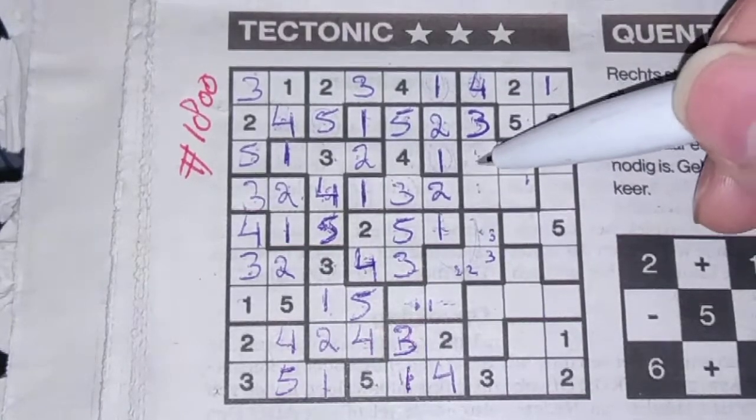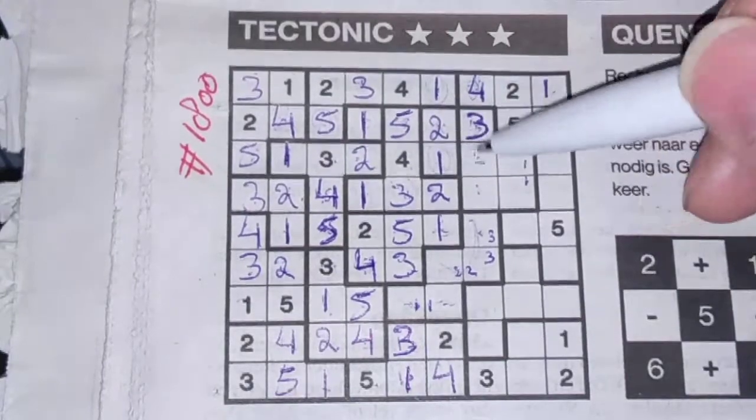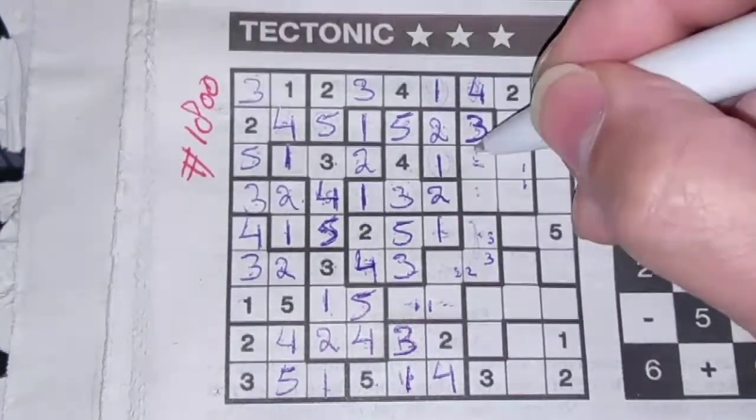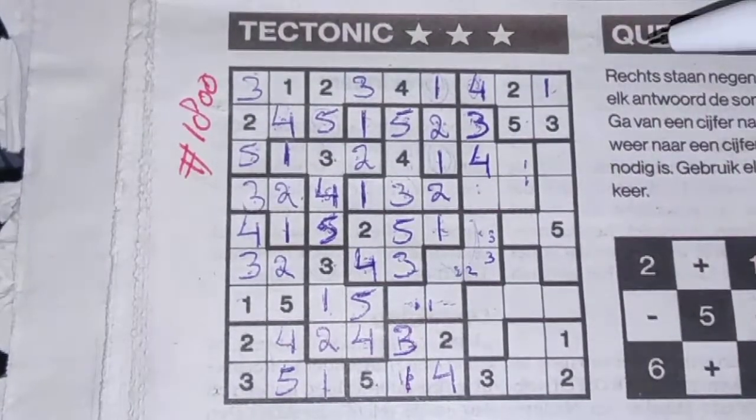This box, I think this should be a 4 because it cannot be a 1, cannot be a 2, cannot be a 3, cannot be a 5, so 1 digit left, should be a 4.